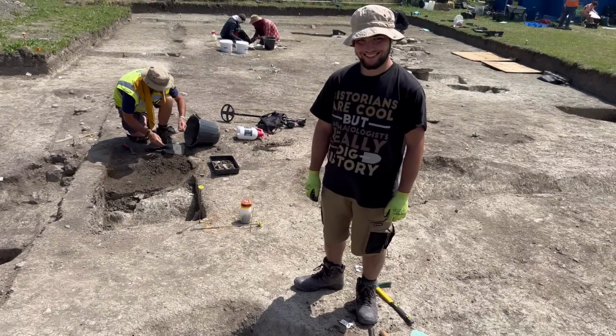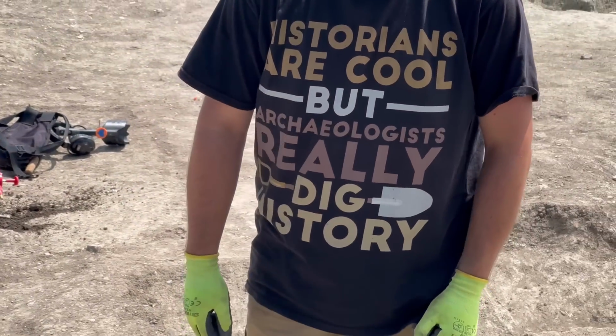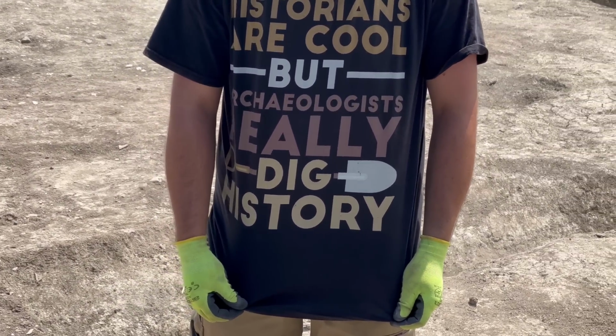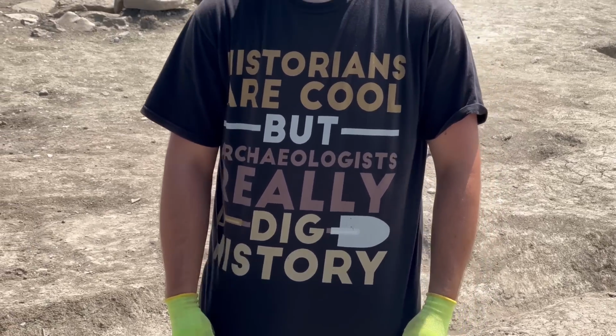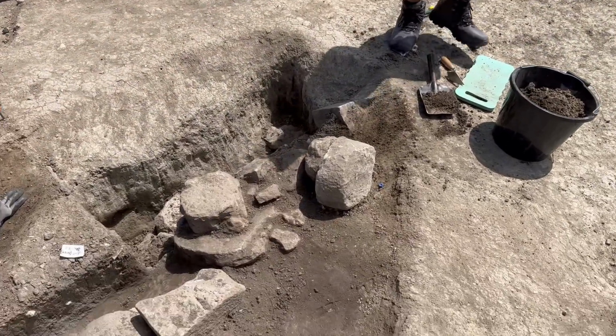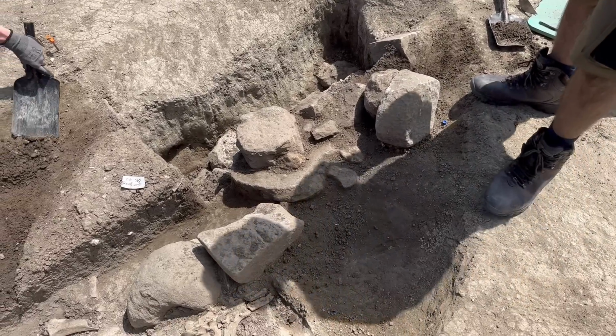You gotta love a cool t-shirt. I'll show you mine in a second, if you haven't already seen it, but look at that. Historians are cool, but archaeologists really dig history. Hey! And he's just digging out some lovely little kernstones there as well. Awesome, man, awesome.